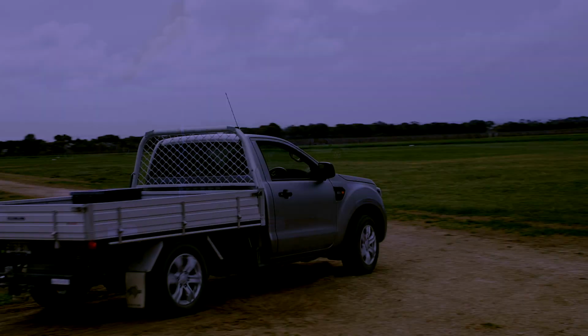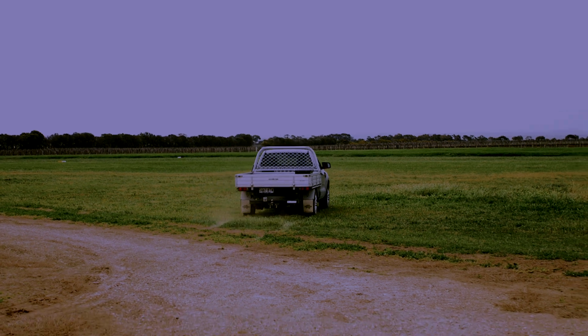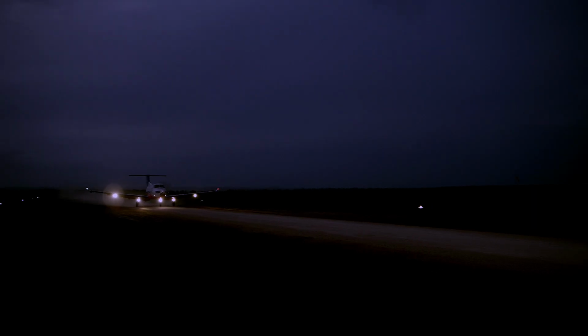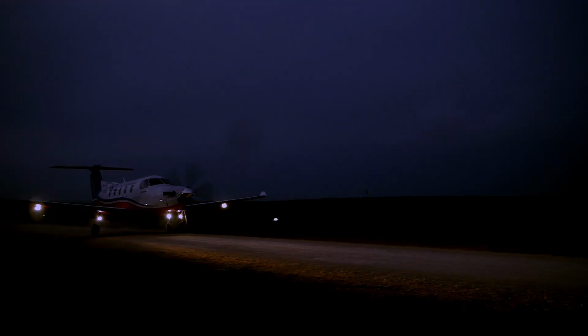Finally, turn your vehicle's hazard lights on too. This will signal to the pilot that you've completed your checks and it's safe to land. If the aircraft is departing at night, please leave the runway lights in place and turned on for another 30 minutes and keep the runway clear.